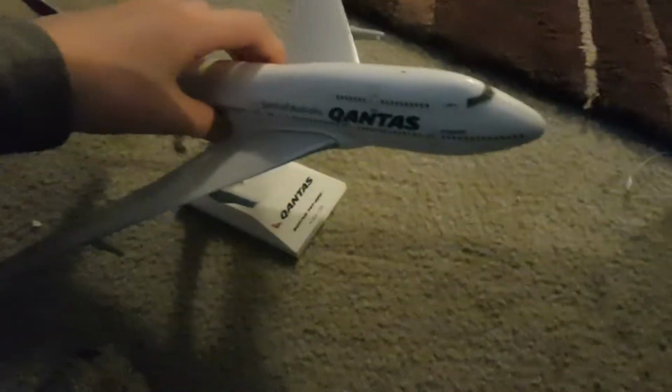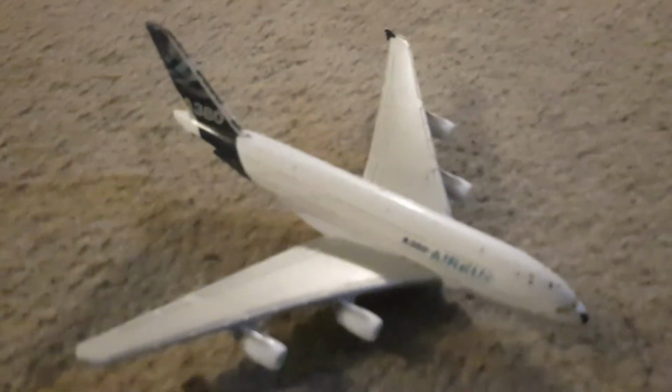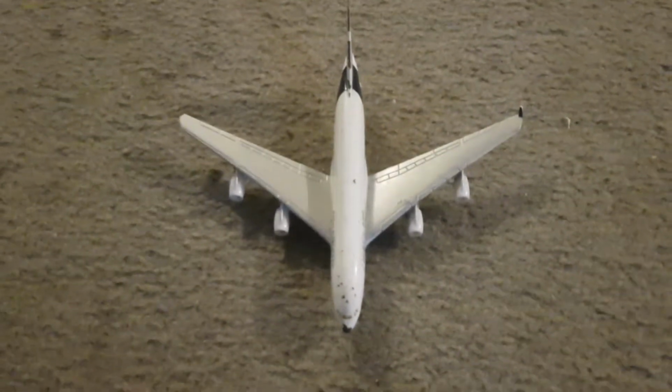Coming down here, we still have our Qantas 747. Again, I gotta find the wheels and the engines for it. And then we'll look good. Here we have an Airbus A380, the old Airbus A380. This is on its way to Singapore. Here we have the Happy Holiday old colors. This is the plane that is taking passengers. Also to Singapore.